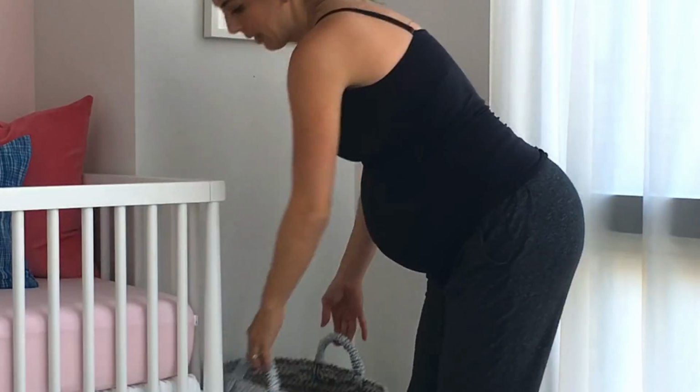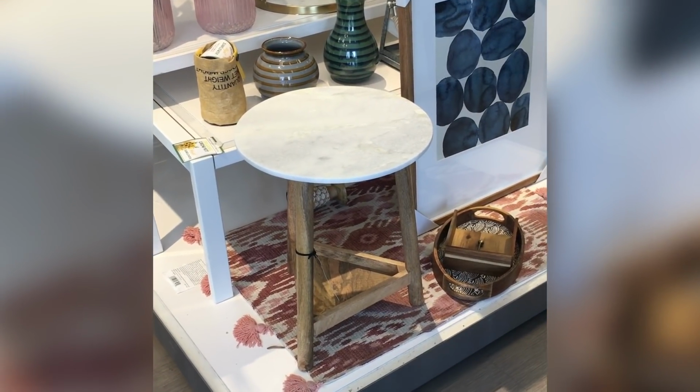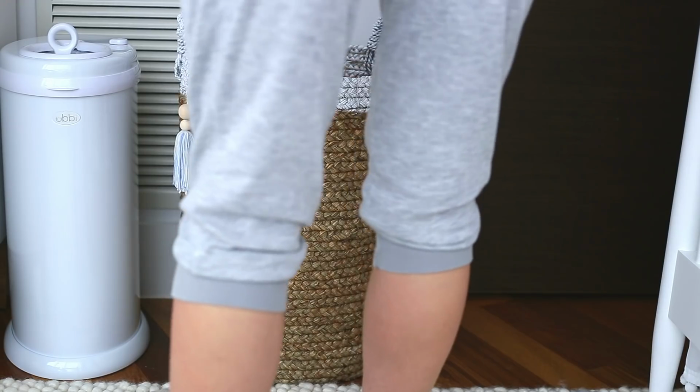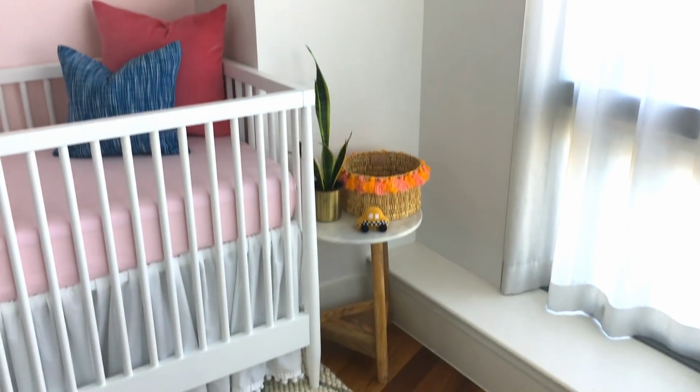This is going to seem totally crazy. This is why I should not be allowed to go to Target. Once I got the hamper there, I realized I need a spot for her humidifier and her noise machine, and maybe a table is better there than a hamper. I'm not gonna get rid of the hamper. There's actually a spot for it right next to her diaper pail, but I just think I can use that space better, and the table might be the solution.